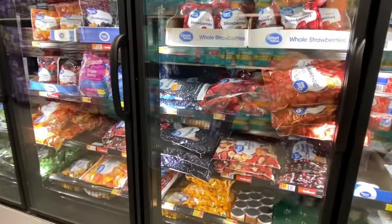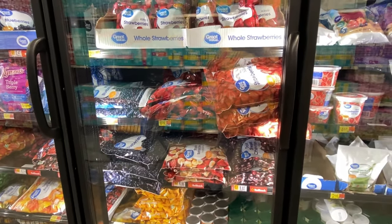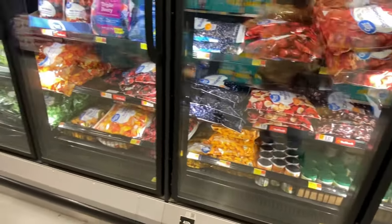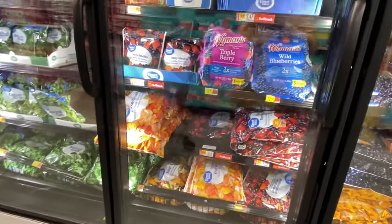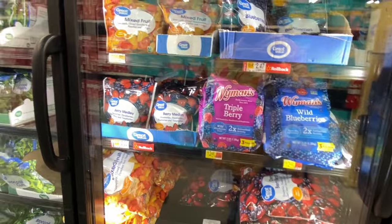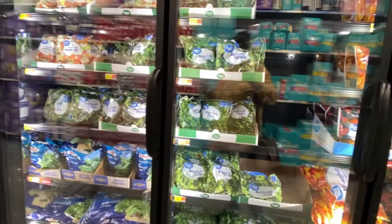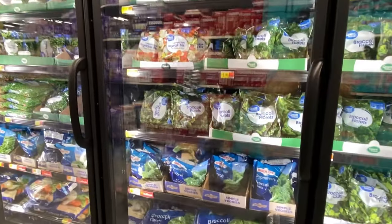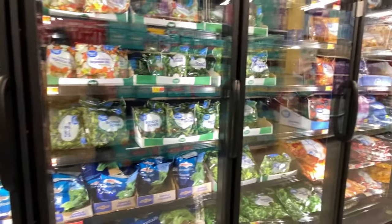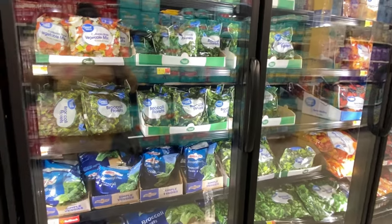Frozen fruits over here. You can get blueberries for $8.24, strawberries for $8.76, or the smaller bags for cheaper. Then you got the mixed berries over here as well, and the blackberries. You have your frozen broccoli, spinach, all for like a dollar and some change. So that's pretty good. So if you're not gonna grow your food, you can get this and freeze it or dehydrate it and rehydrate it when you're ready for it.